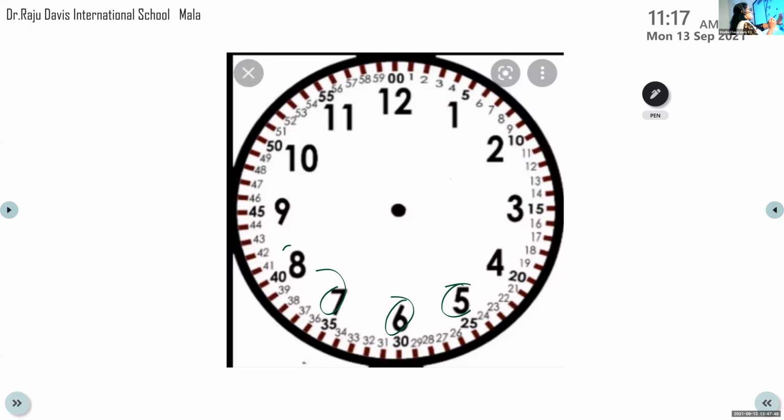And the small lines which are inside the clock are for minutes, isn't it? It is 1 minute, 2 minutes, 3 minutes, 4 minutes, 5. When it reaches 1, it will become 5 minutes. Then 6, 7, 8, 9, 10 and it will reach 2. In this way it becomes 60 minutes. There will be 60 small lines.